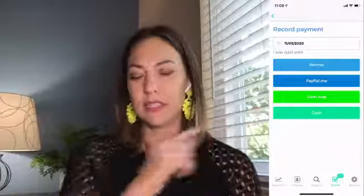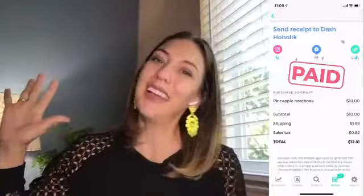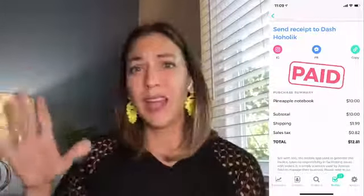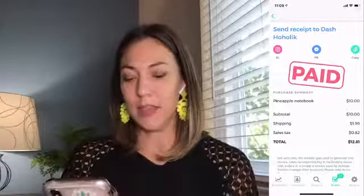Let's say that he actually paid me via cash in this example. I mean, you can select any of these, but then when he pays me, this is my favorite part, confetti. This way you can keep track of what invoices you have outstanding. Your customers can pay it whenever they open their phone or however you sent it to them. It allows you to also keep track of who has paid invoices. How do you do that?